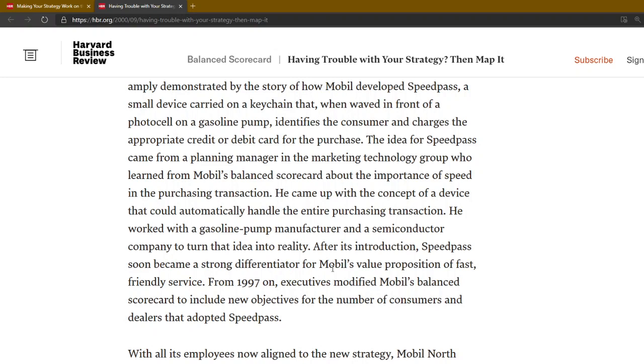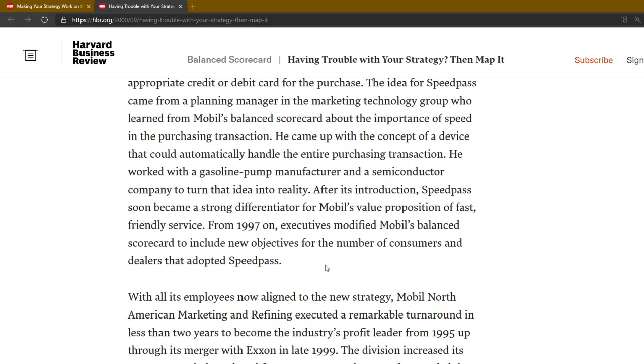The idea for SpeedPass came from a planning manager in the marketing technology group who learned from Mobil's balanced scorecard about the importance of speed in the purchasing transaction. He came up with the concept of a device that could automatically handle the entire purchasing transaction. He worked with a gasoline pump manufacturer and a semiconductor company to turn that idea into a reality. After its introduction, SpeedPass soon became a strong differentiator for Mobil's value proposition of fast, friendly service.